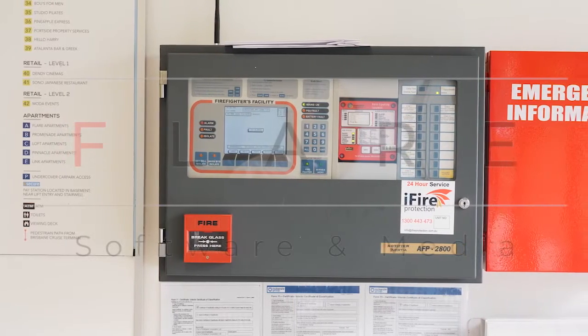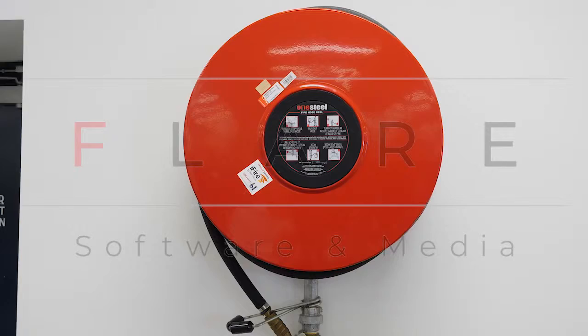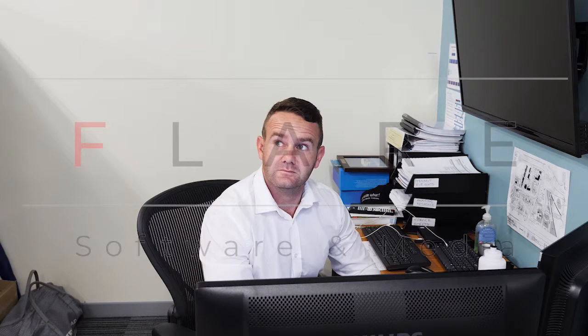This building is equipped with an occupant warning system, fire smoke detection apparatus, firefighting equipment, emergency lighting and emergency exits. In an emergency, you must listen for specific generated emergency signals and announcements to assist you.